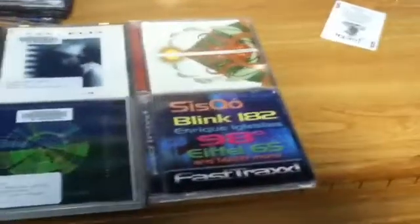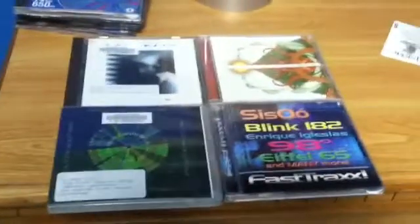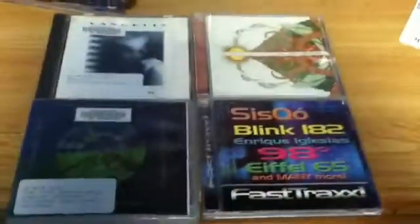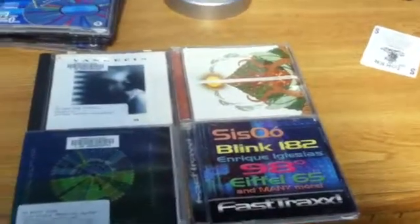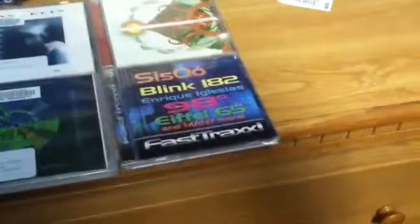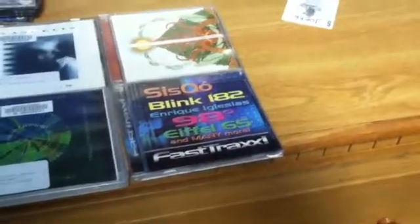And I found the two on the right at a thrift store and the two on the left at a library. I knew more about the two on the left before listening to them, but the two on the right were essentially blind. So let's start with the one on the bottom right corner, Fast Tracks.